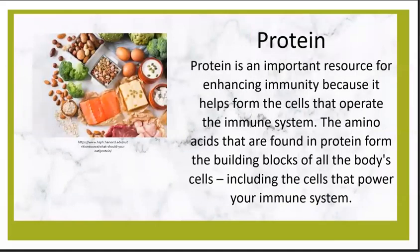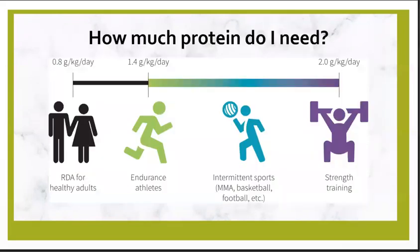Protein. Protein is an important resource for enhancing immunity because it helps form the cells that operate the immune system. The amino acids that are found in protein form the building blocks of all the body's cells, including the cells that power your immune system.